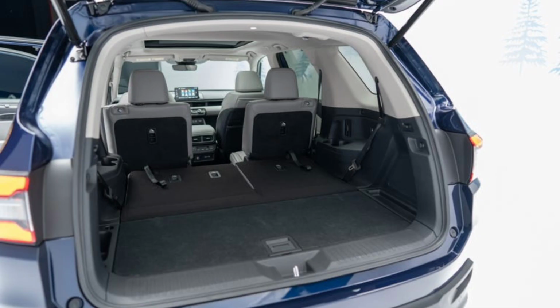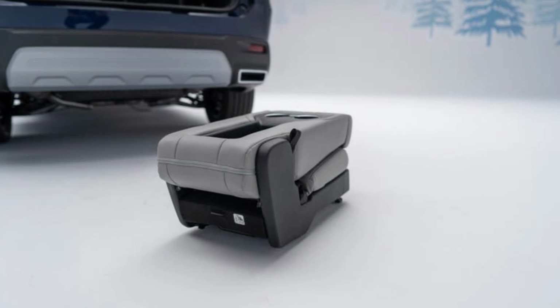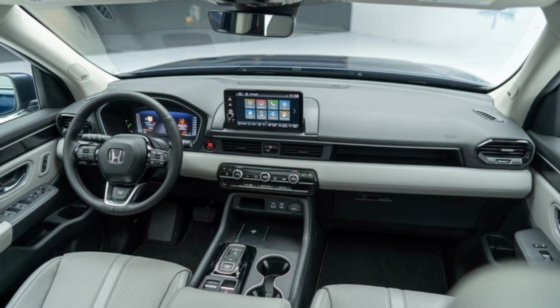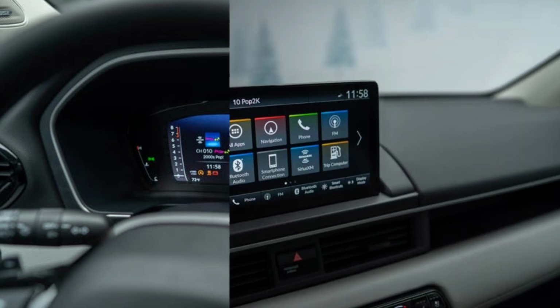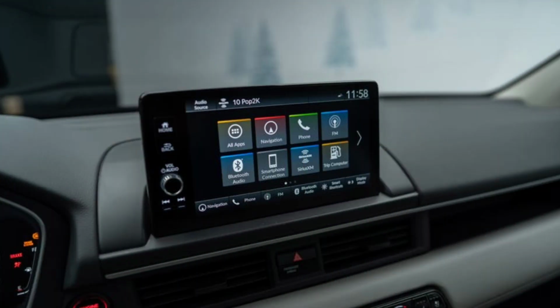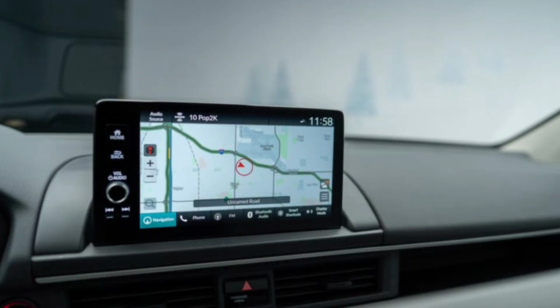The Pilot's base model still carries a bunch of creature comforts. Standard equipment includes a 7-inch touchscreen display with Apple CarPlay and Android Auto capability, in addition to 3-zone automatic climate control, LED headlights, and heated front seats. It also comes with the Honda Sensing suite of active and passive driver aids, including automatic emergency braking, lane keep assist, adaptive cruise control, traffic jam assist, speed sign recognition, and a rear seat reminder.